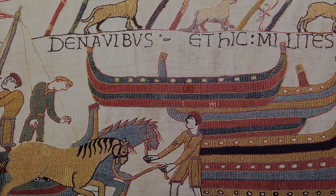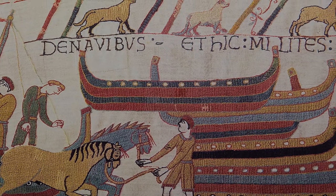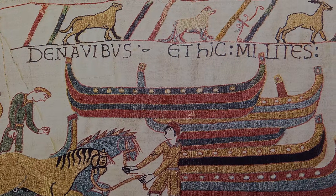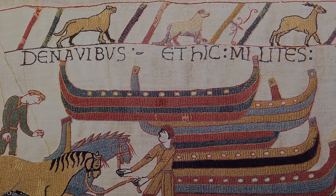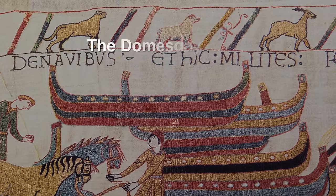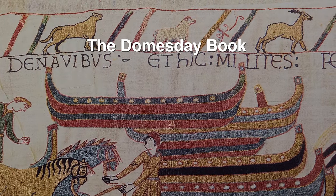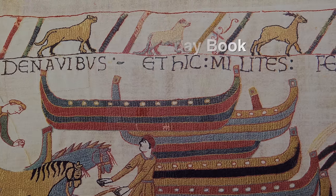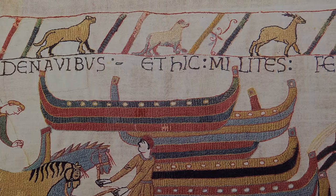William sent people all over England to draw up lists of the towns and villages. The people who lived there, who owned the land and what animals they owned, were also listed. This is called the Domesday Book. It still exists today and gives a picture of society in England just after the Norman Conquest.